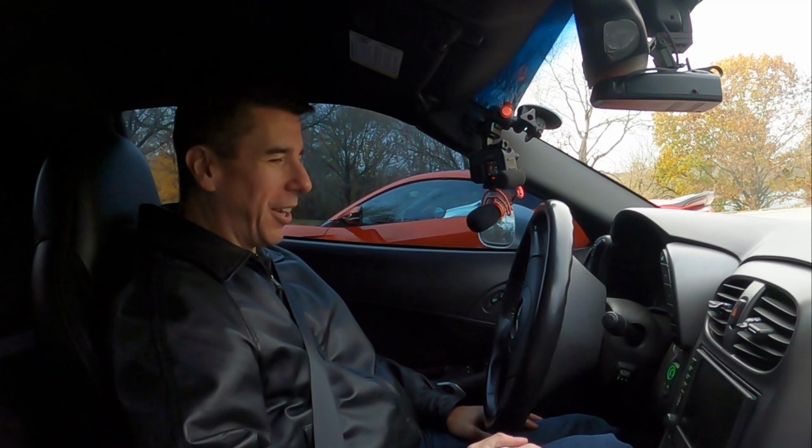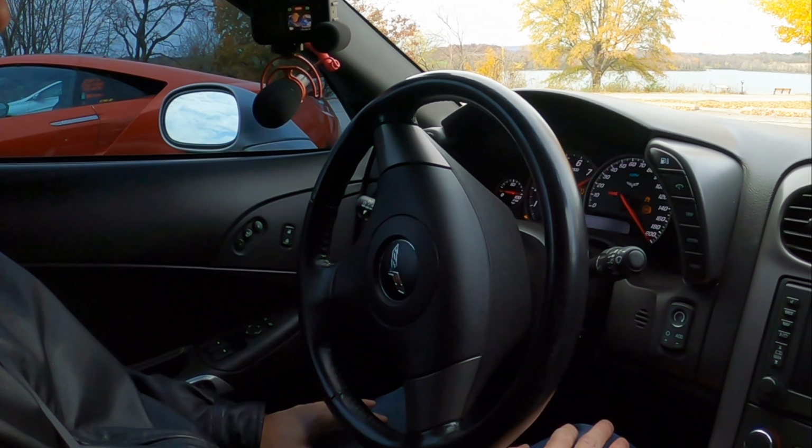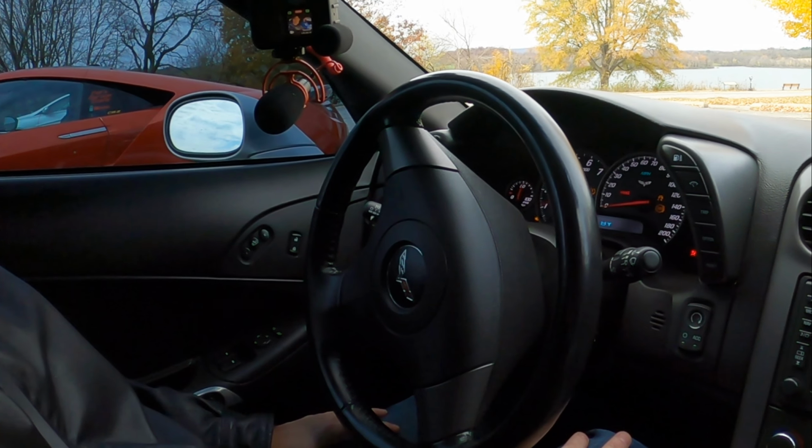Wow. All right, here we go. First start. And she's cammed up too. This is the first cammed car that I've ever really driven in, to be honest, even ridden in. Wow. It's got a neat feel to it already.